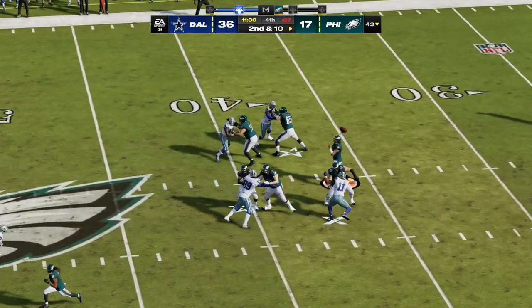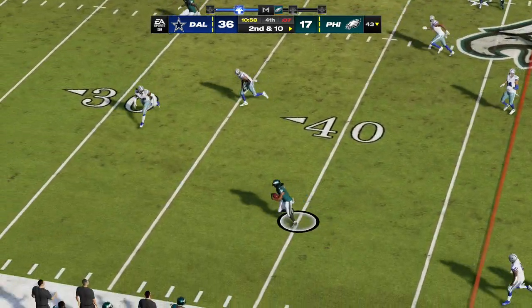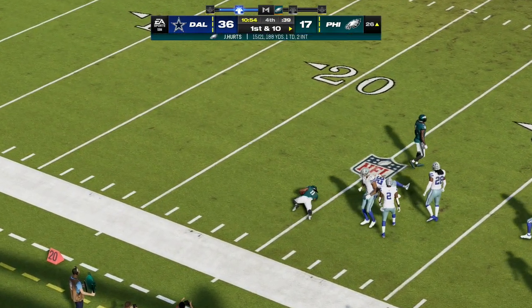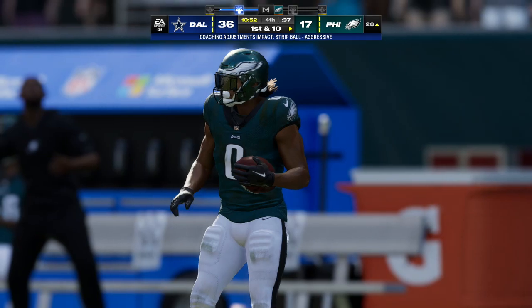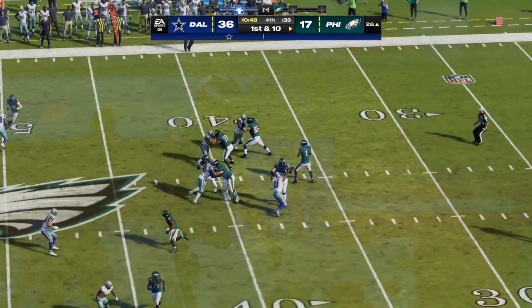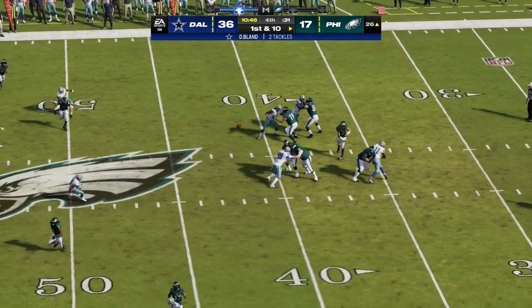Throwing is Hurts. And he's going to find his man out of the backfield. That's complete. And he'll go down, but not before getting this inside the 30. Good yardage after the catch. Is that play good for 30 and a first?